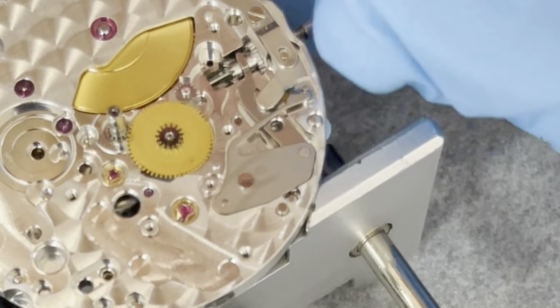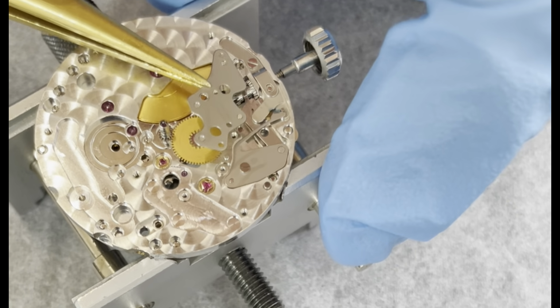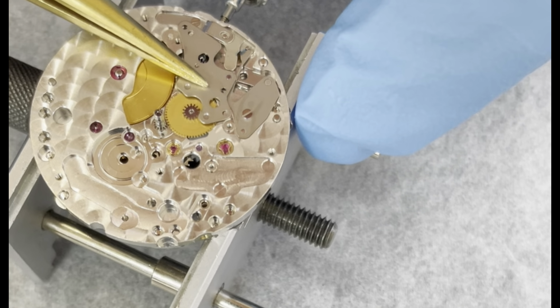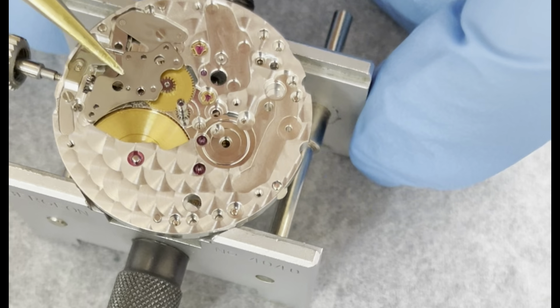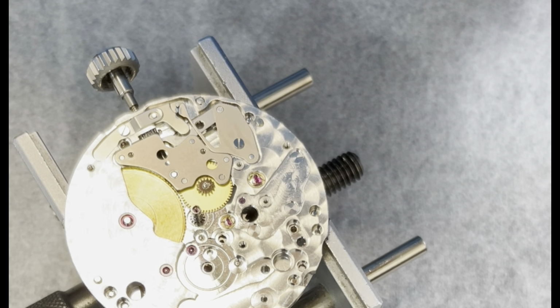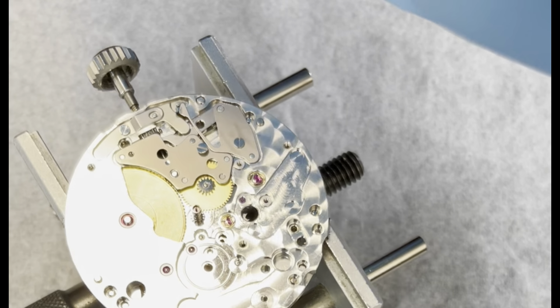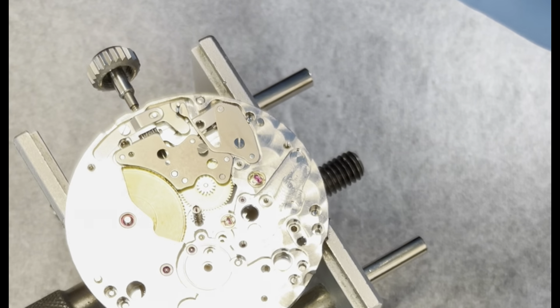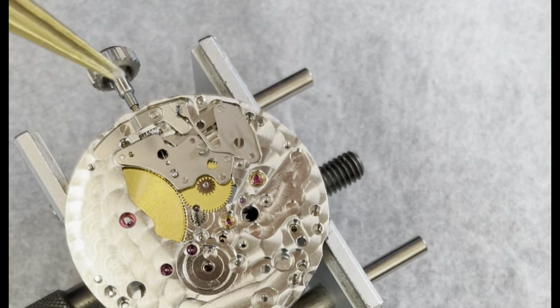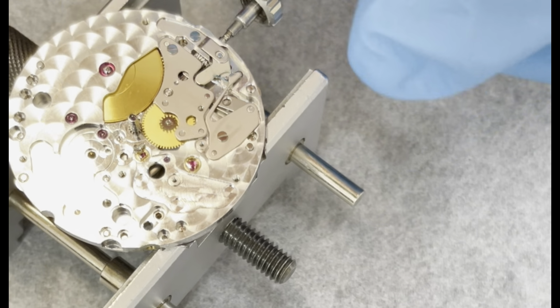So we have winding, setting. So you have another intermediate wheel on the underside here. Put that little bridge in. Come back here, you. There we go. Make sure the wheels engage.